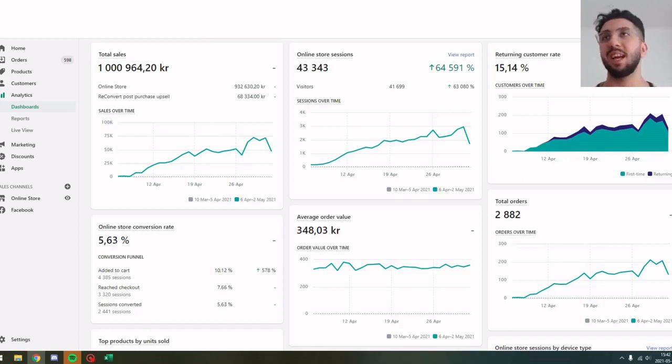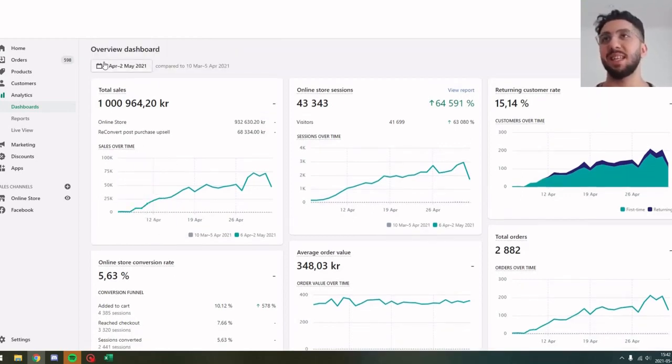But guys, as you can see, you can see the date here. You can see 1 million Swedish crowns. That's a lot of money. It's crazy, and it's 25 days.